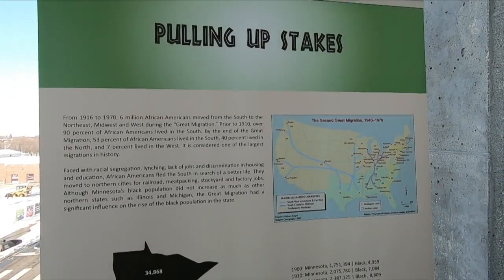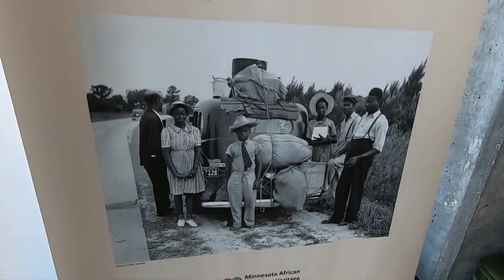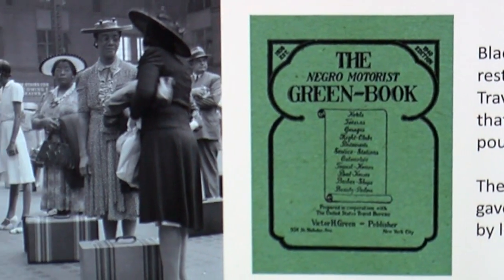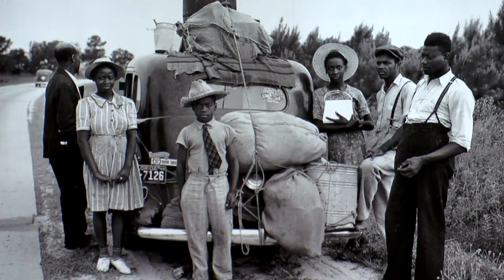One display highlights the Great Migration that began in 1900, when African Americans were recruited to come and work in factories, farms, and mills in Minnesota and other northern states. Before that, about 80% of African Americans lived in the South. The museum even has a Green Book that helped Black travelers find food and lodging as they ventured north. Sometimes those roads from Mississippi, Alabama, Indiana were not that safe traveling long distances.